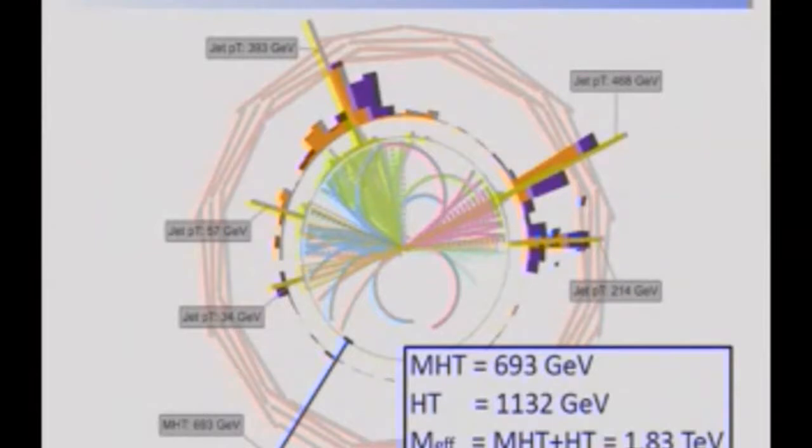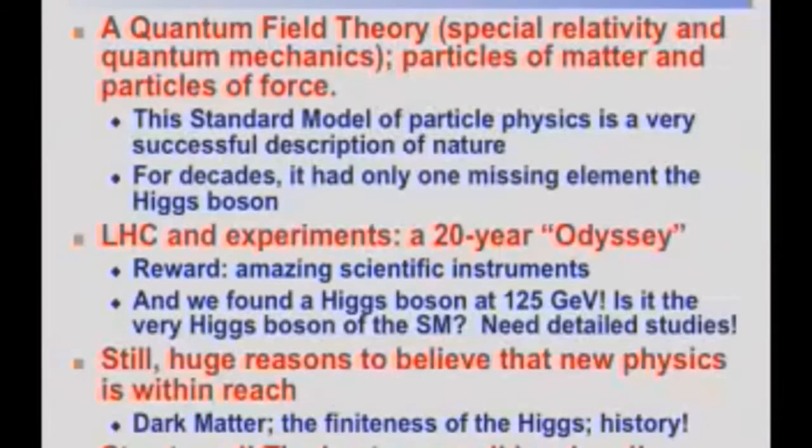What could that blue be? It could be a Suzy particle, a supersymmetric particle. It could be a dark matter particle, because if the Higgs couples to mass and dark matter has mass, then perhaps the Higgs is a portal to dark matter. The only way to know is to actually study it in great detail and look at all of its decays and so on and so on and so on.